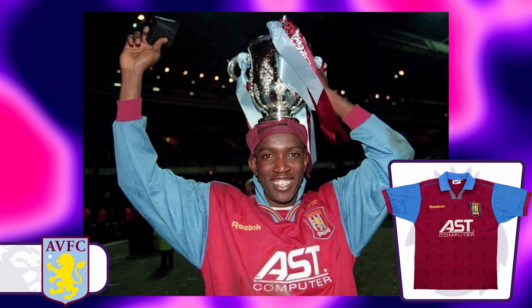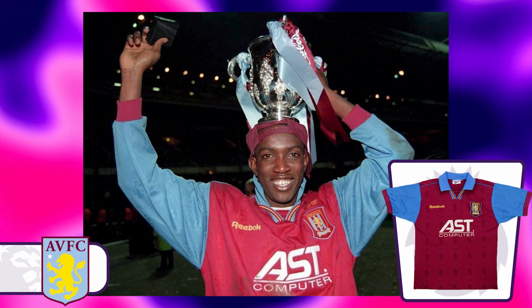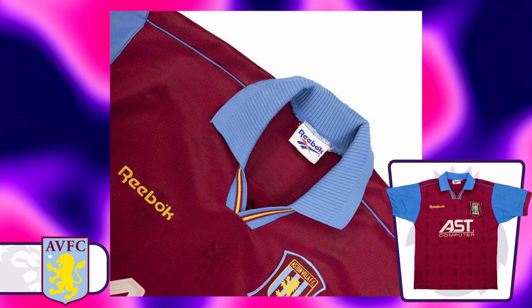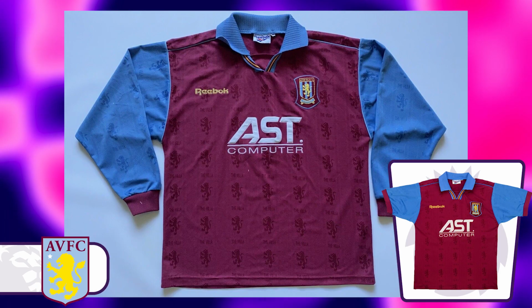But this shirt is in the classic Villa claret and blue colours with some little yellow accents thrown in, and I think it's lovely. The yellow accents on the neckline, in the badge and on the manufacturer logo just work really well together, and it's just nice to have a little third colour thrown in there for little accents, you know what I'm saying? The main body of the shirt features a Villa lion design throughout the shirt, which is paired with some subtle stripes, and it looks really nice. I think that is overall the design feature which won me over.